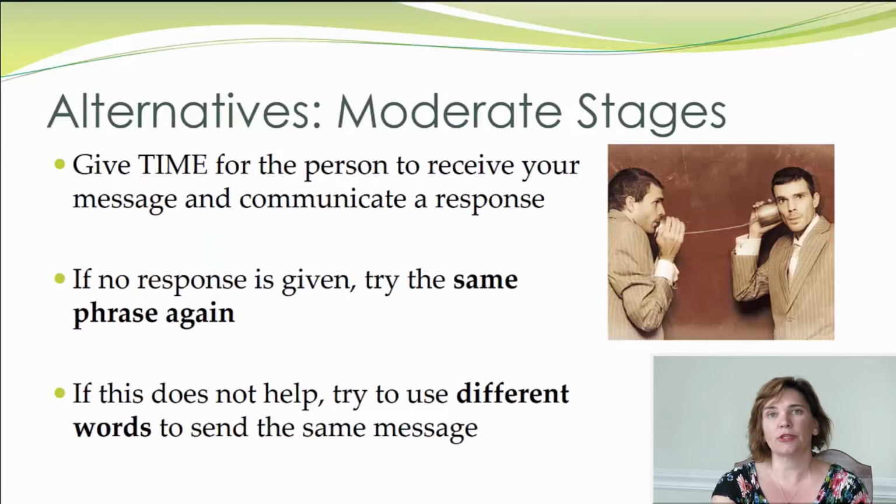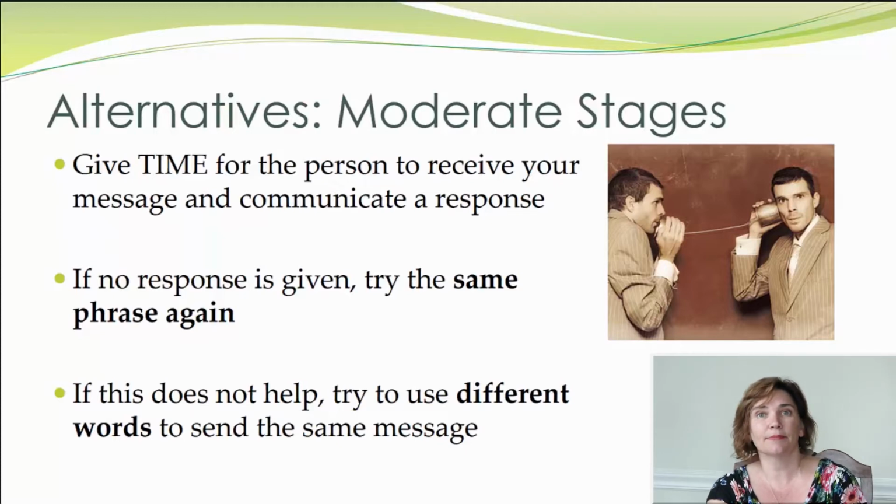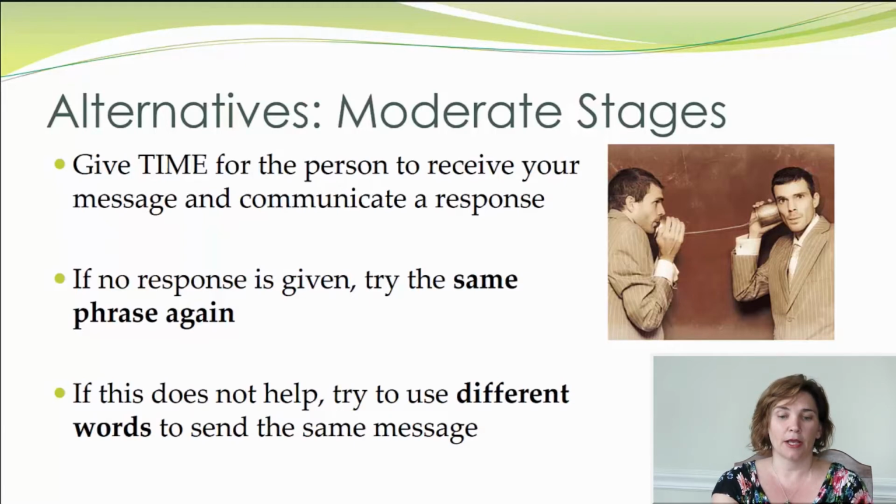If you don't get a response, try the same phrase again. So for example, I might say, "How about a glass of orange juice?" And the person doesn't respond. I wait, no response. And then I would want to say, "How about a glass of orange juice?" And then the person might not respond, and maybe I could try a different word, because a glass might not have meaning anymore, or orange juice might not have meaning anymore. So I might say, "Are you thirsty? Would you like a drink?" Or a different phrase to give that same message.